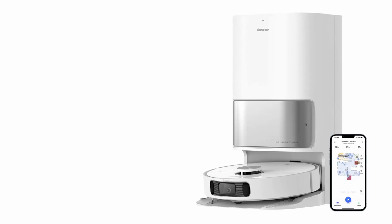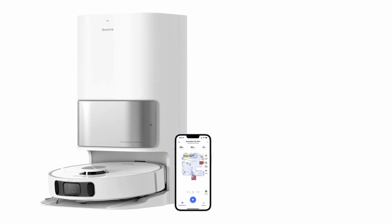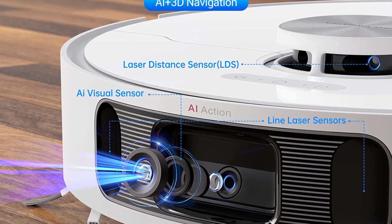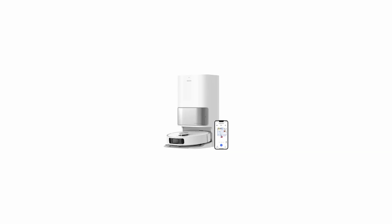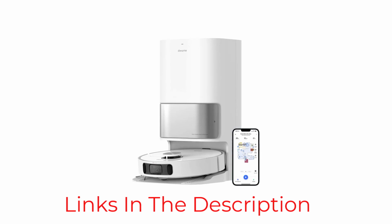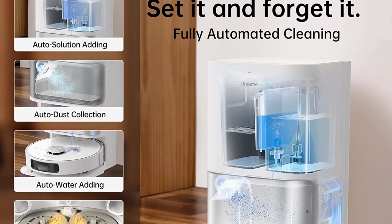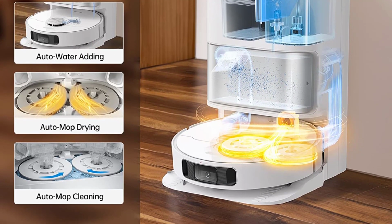This model is a newer version of a model that impressed us so much it earned a 2022 Cleaning and Organizing Award. Inside the base are 2 water tanks for clean and dirty water and a space for the brand's floor cleaning solution. After a cleaning session is completed and the onboard dustbin has been emptied, the base washes and dries the robot's mopping pads. We still recommend you remove the pads and all other mopping accessories from any robot mop when not in use to allow them to remain dry and odor-free.